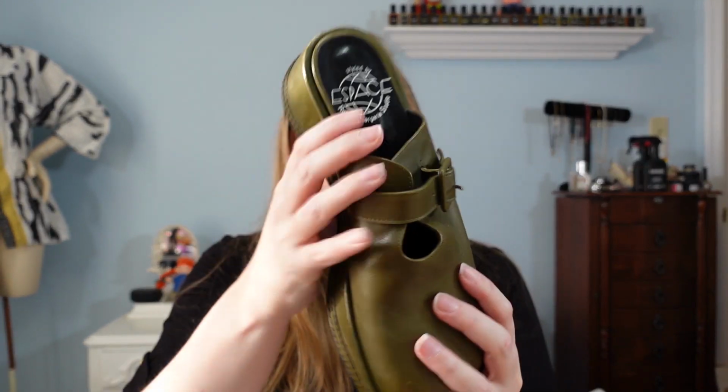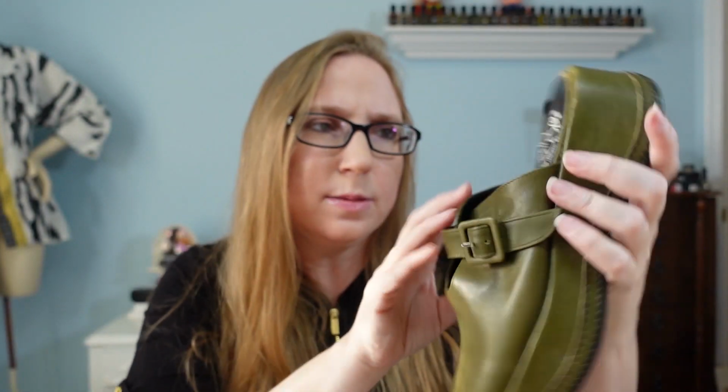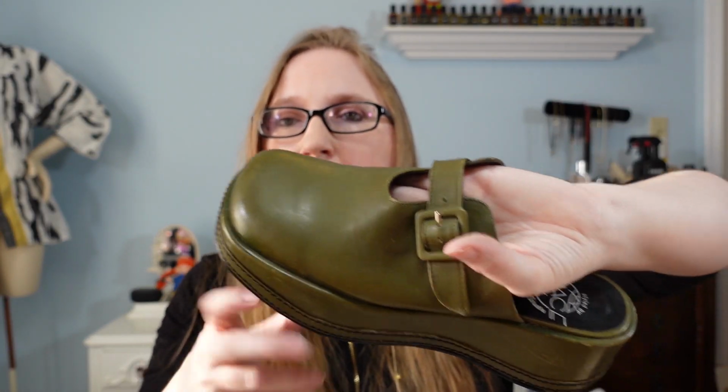These are by Robert Clergerie. I don't know exactly how to pronounce that name. I'll show you an up close of the heel so you can see Robert Clergerie, and they say E-Space, styled by E-Space. Anyway, Robert Clergerie is a very expensive designer, like very, very expensive. I'm talking like $500 shoes. I don't know what these originally would have retailed, but I'm sure they were up there. They were made in Portugal, nice leather.